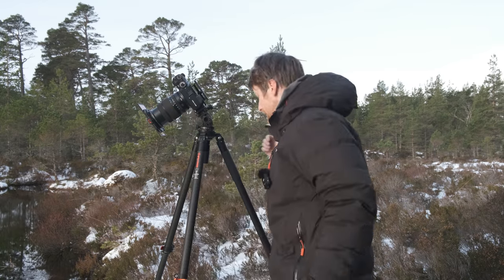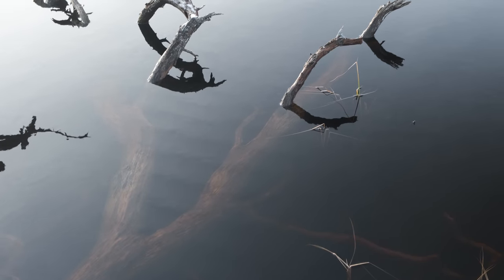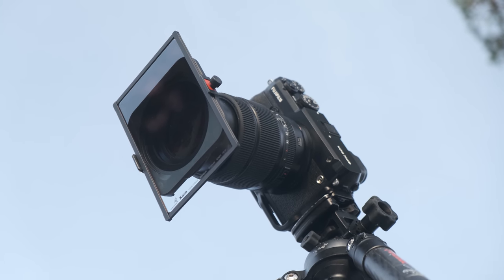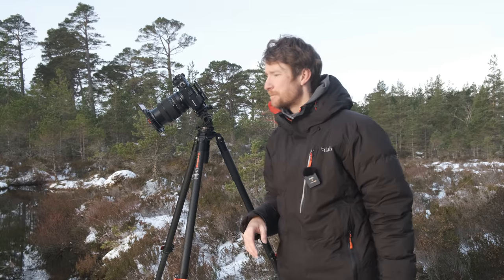Okay, there we go. That was F11, focusing on the part of the tree that's protruding out of the water, polarizer and a graduated filter, which I never expected, by the way, but seems to be doing the job nicely.